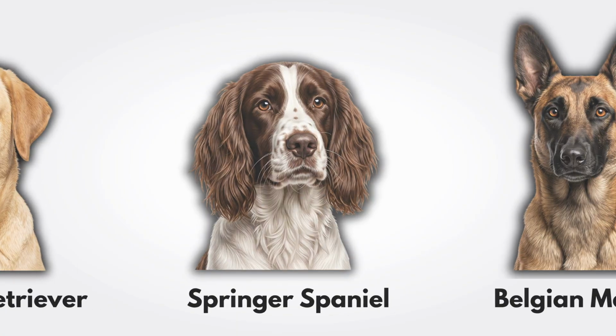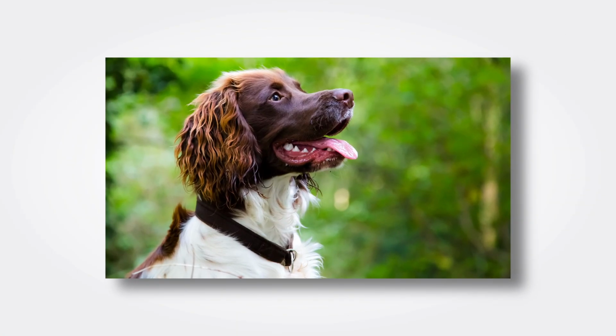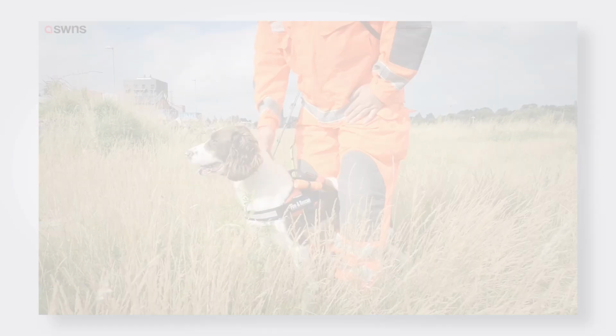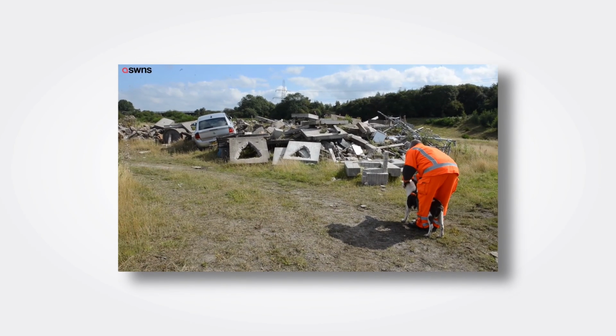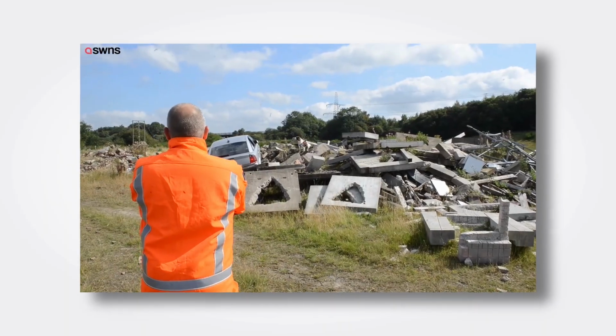Springer Spaniel. The Springer Spaniel may not be the first breed that comes to mind for rescue work. And that's exactly what makes it worth paying attention to. Despite its smaller frame compared to other working breeds, it compensates with high energy, strong work drive, and a nose that becomes genuinely useful in tasks requiring fast detection and well-handled search work. It's a dog that demonstrates in practice that effectiveness doesn't always depend on size.